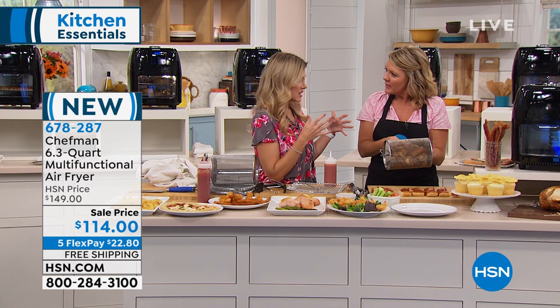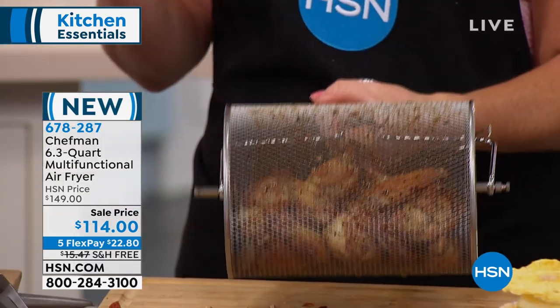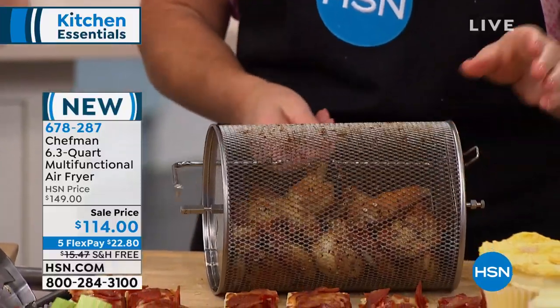This is everything that you need, and you'll use it often. You have hardly any cleanup, right? Right. All these things can go in the dishwasher. Top rack dishwasher safe.